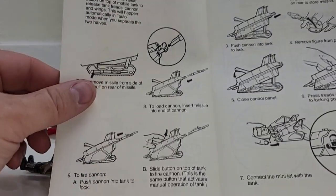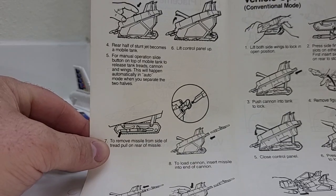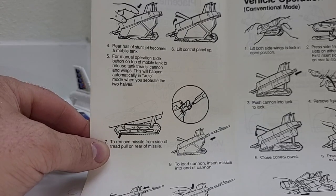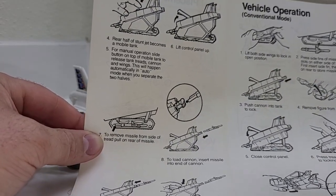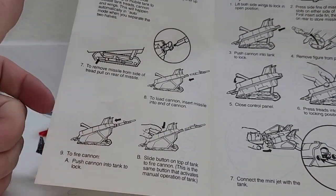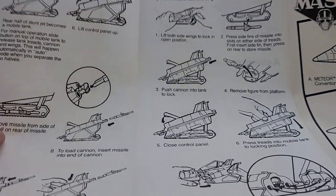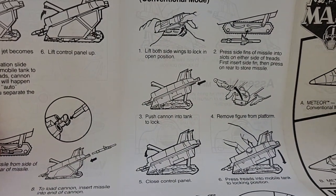Jeez. Let's see. Rear half of stunt jet becomes a mobile tank. For manual operation, slide button on top of mobile tank to release tank treads, cannon, and wings. This will happen automatically in auto mode when you separate the two halves. Okay, which we noticed before, and then it just shows you how to remove the missiles from the side, how to load them, what we kind of just did before. I'll give you guys a second to read it if you want to pause and read what it says. And then the last page of the instructions is just how to turn it back into the mode it was already in.